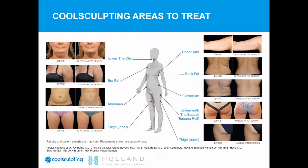The neat thing about CoolSculpting is it's designed to treat many different areas of the body, and it actually has FDA approval clearance for 9 areas specifically. These are the most popular areas that we're depicting here in these pictures. Under the chin. This is 12 weeks after a treatment under the chin.